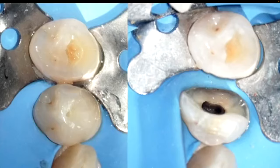I just opened my access cavity. You see there is clearly an isthmus, and there are clearly two root canals, one buccal and one lingual. You see the working length I took with the 10K files, and then you see that I'm trying the fit of my gutta-percha point in order to do the root canal filling. You see the canals that have been shaped and cleaned just before filling.